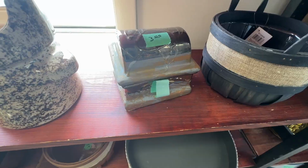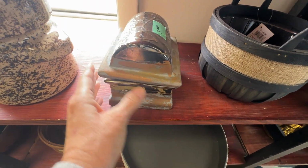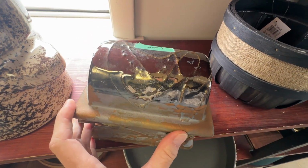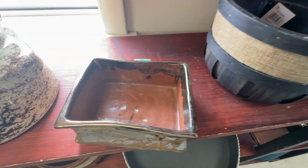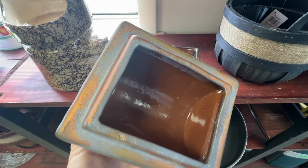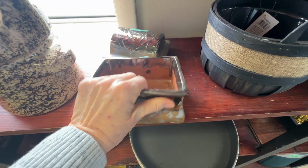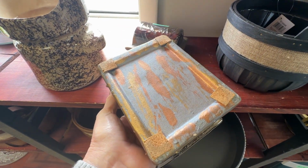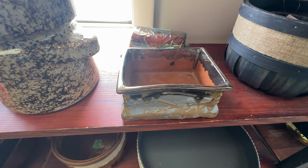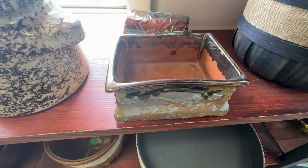I really like it. This is a very cool ceramic box, and it has a really interesting metallic glaze on it. And then there's the interior. Here's the interior of the lid. This looks like it was handmade, but I can't find an artist signature on it. So there's the bottom right here. It's really, really cool. And with that metallic glazing on it, makes it really special. I think I'm gonna pick that up.